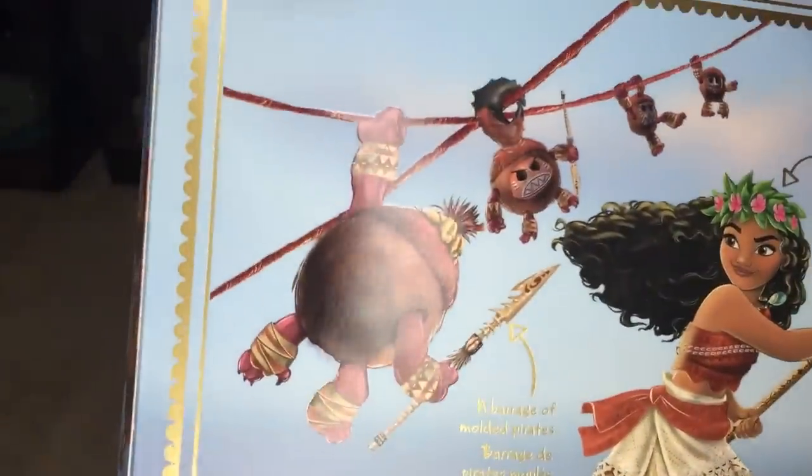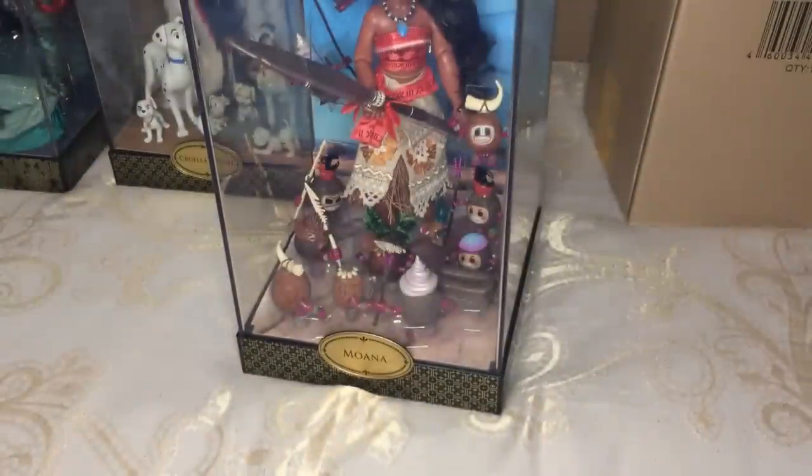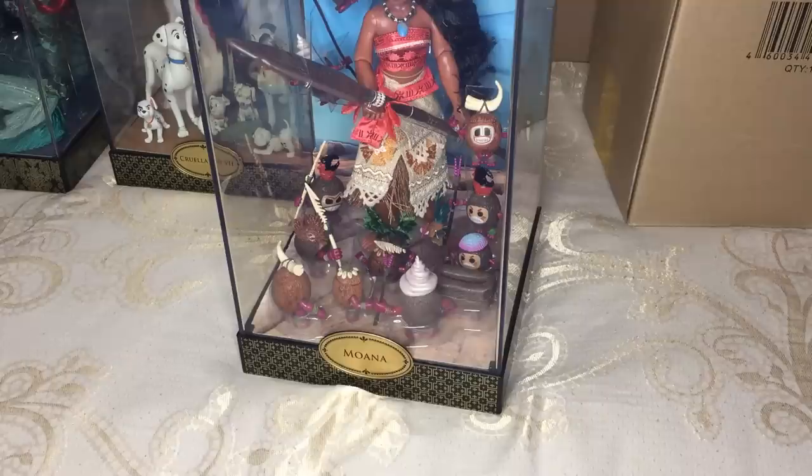I believe on the back, I haven't stopped to read it. Yeah, it just talks about the series of dolls, not what each doll is herself. Okay, now I do have the 17-inch Moana that matches this outfit. But I wasn't going to get this one, and that's why. But you know, as you can see, she is gorgeous. I really wish this light would be more cooperative though.